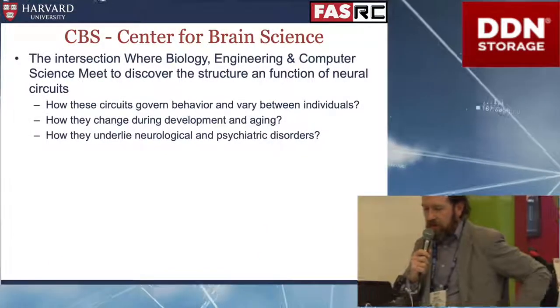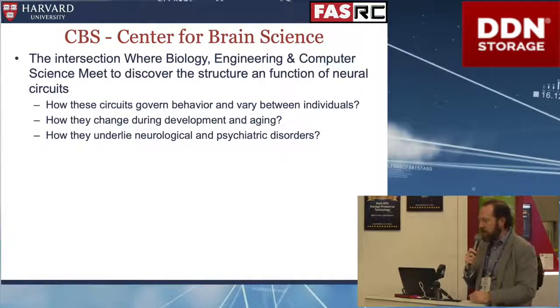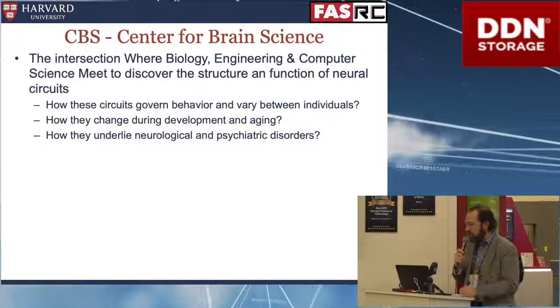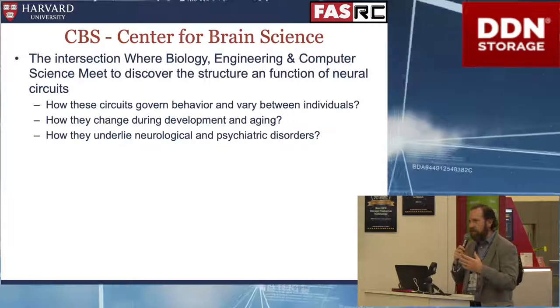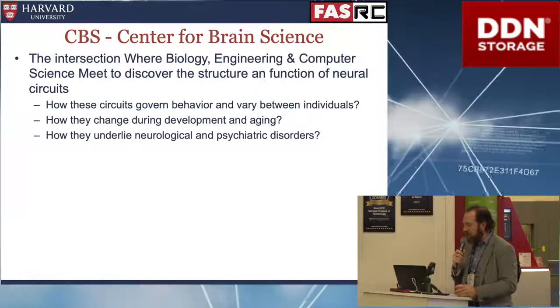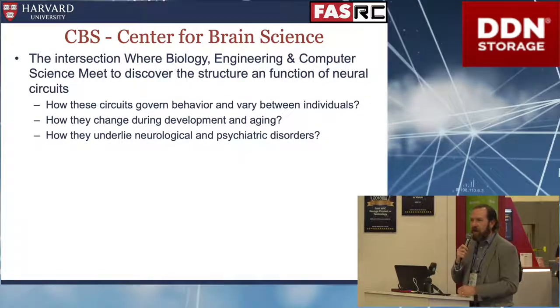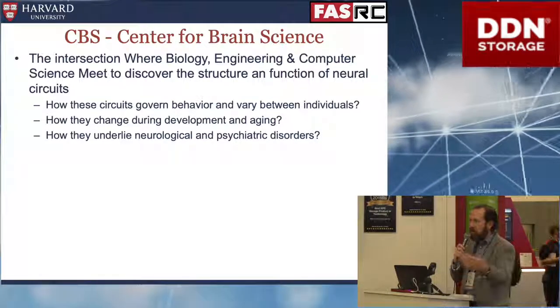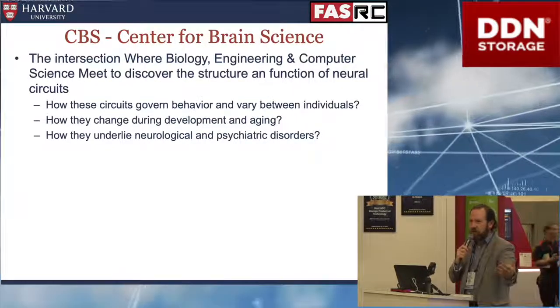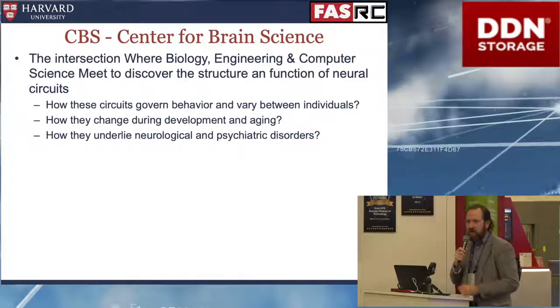So one of the groups that I'll focus on is just the Center for Brain Science. It's an interesting center on our campus. It's the intersection of biology, engineering, and computer science all together. There's faculty from different domains working together on joint projects. And they care about all the things, the diseases that are a part of the brain, and how the brain actually operates. So I'll give you a holistic view of how we go from the very beginning, the behavioral part of the brain, all the way to the end of how the circuitry works.